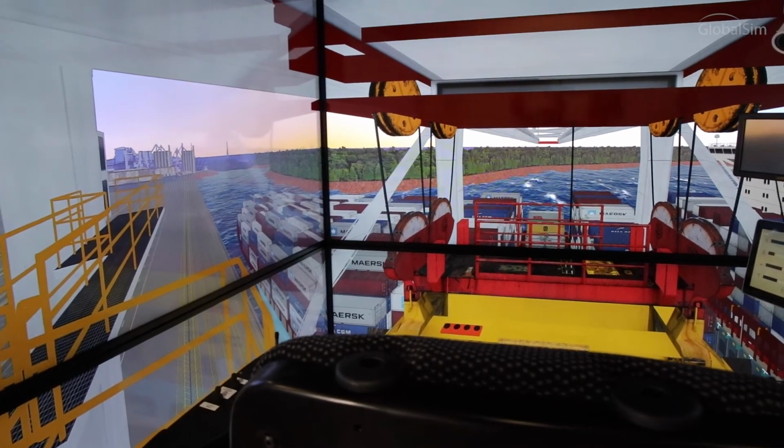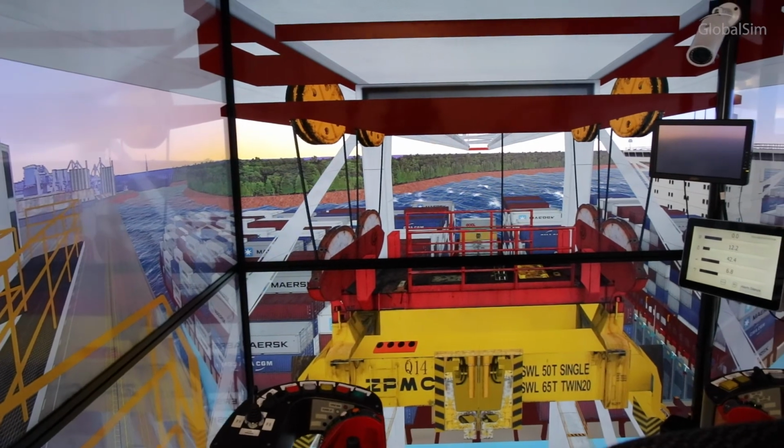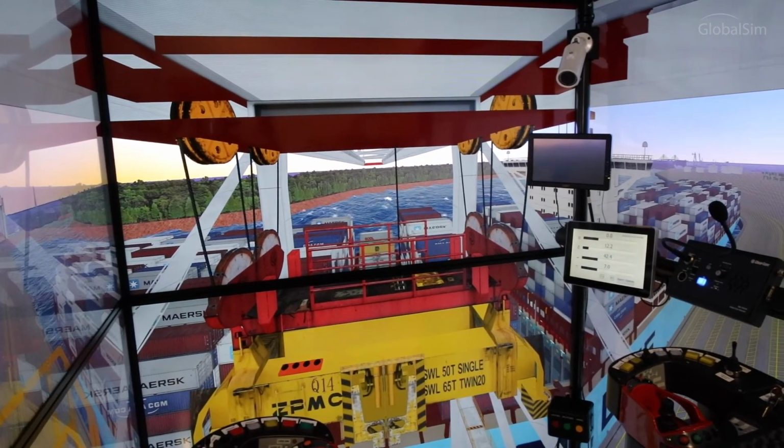For anybody considering purchasing or using simulators, I would definitely recommend it. It has been a huge help here with us. We've had operators that were certified and have come back to do a little refresher on the simulators. I think it's a huge advantage for anybody that has this type of program.